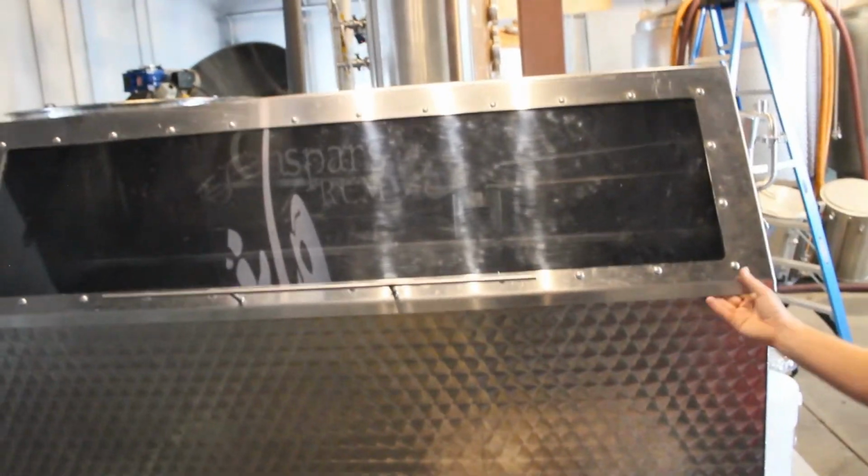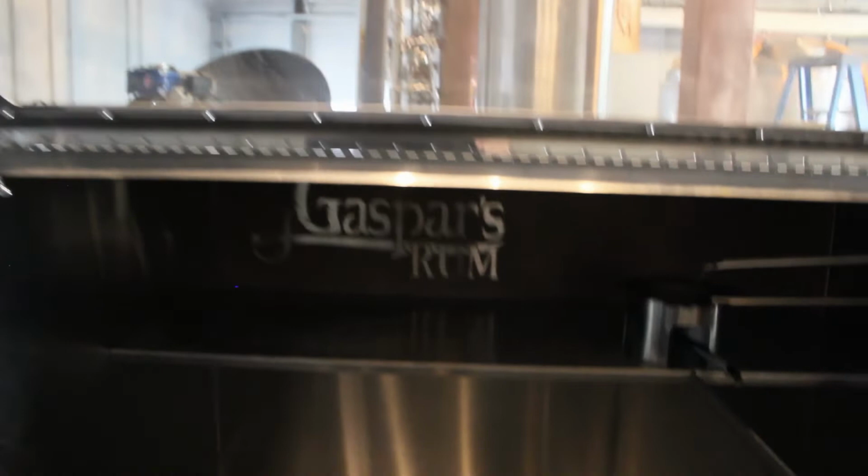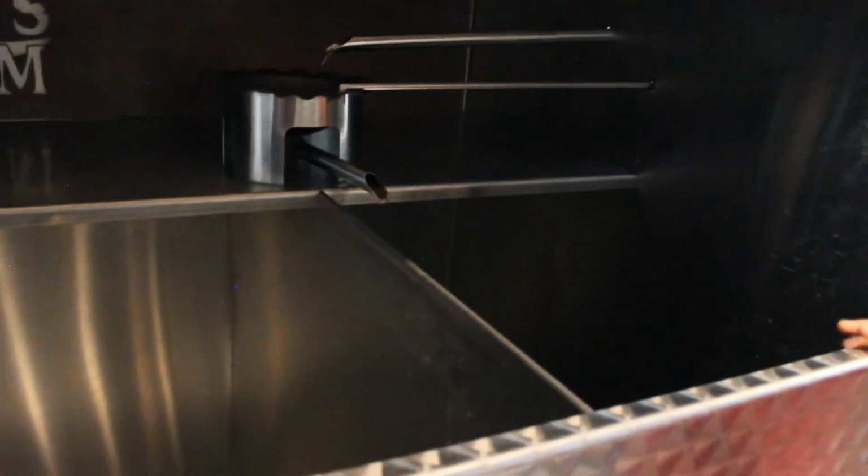And this is the lovely little spirit safe. It should be empty now. And this is where you would put your heads or your... Yep, so heads would go on this side. That's your finished ethyl alcohol, your ethanol. And your head and heart mixture would go on this side.